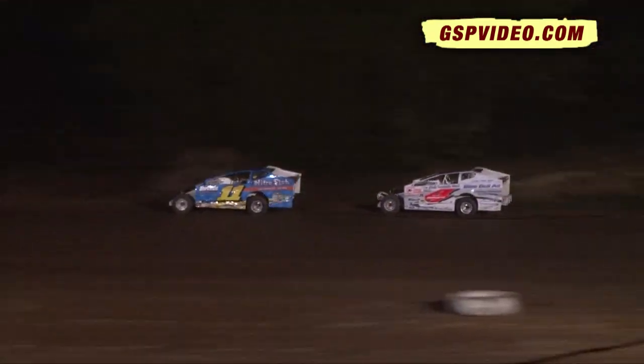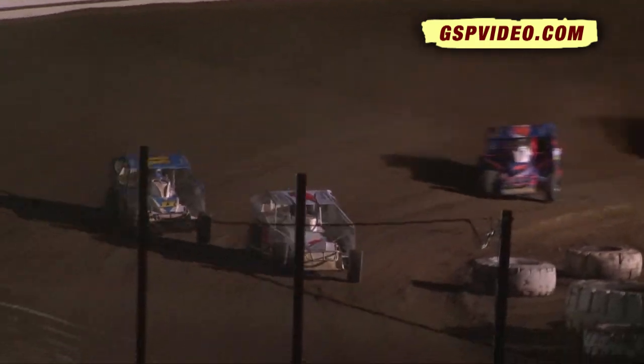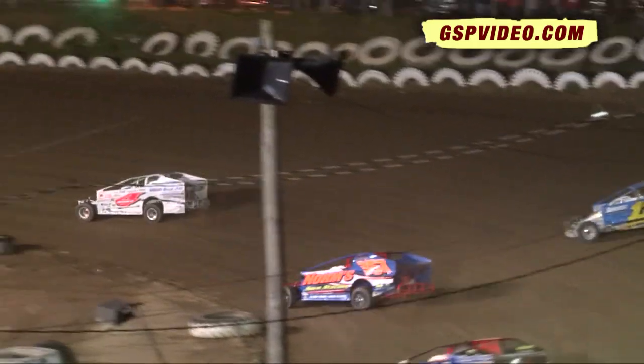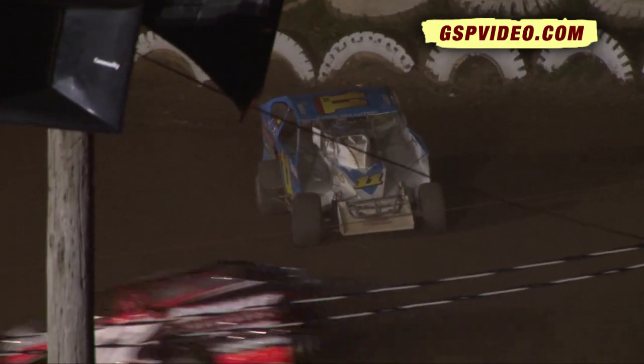On turn number two and down the back straightaway, Dwayne Howard. Howard into the number two spot. Howard down to the inside. And they'll drag race on turn number four. On lap number seven, Dwayne Howard and Danny Heber. Oh, they slap skid rails for just a second. But that put Heber in a whole mess of trouble.